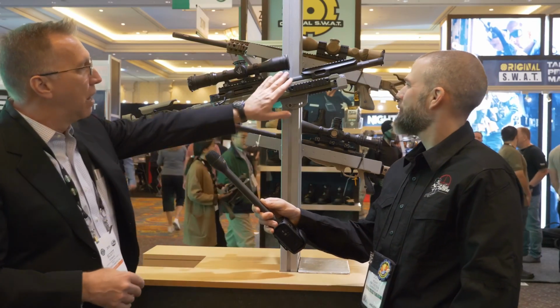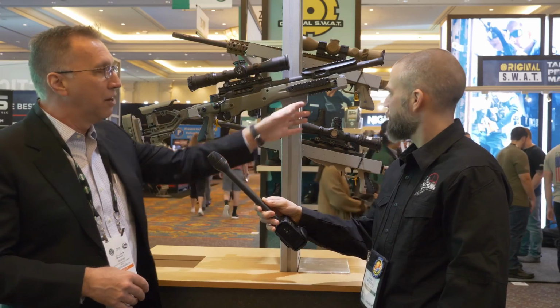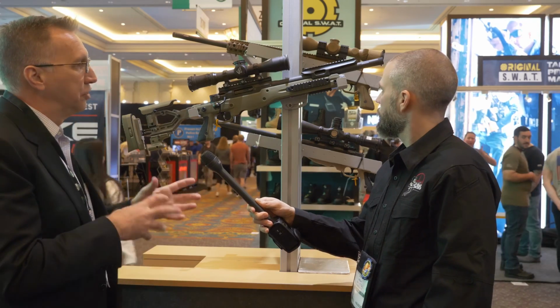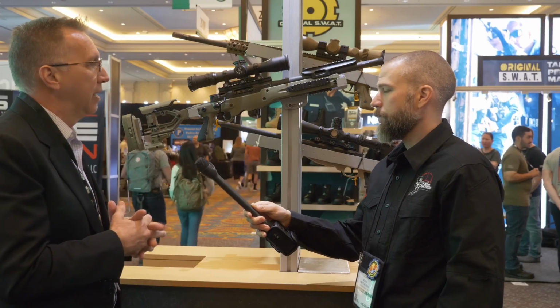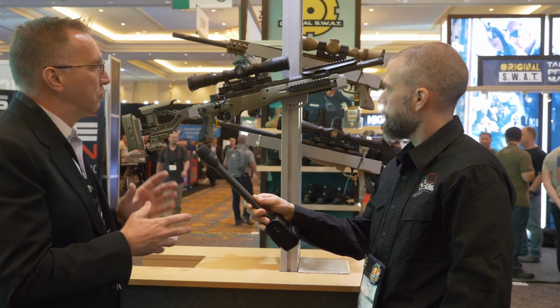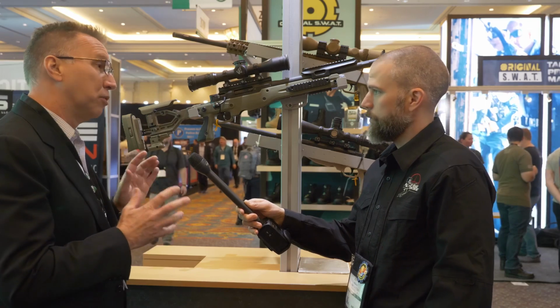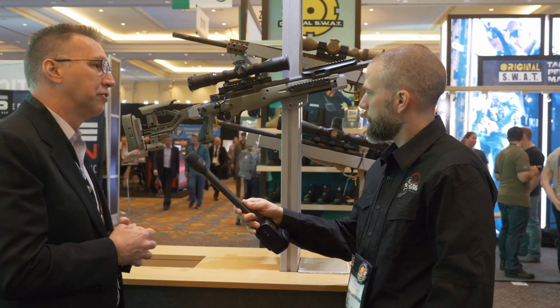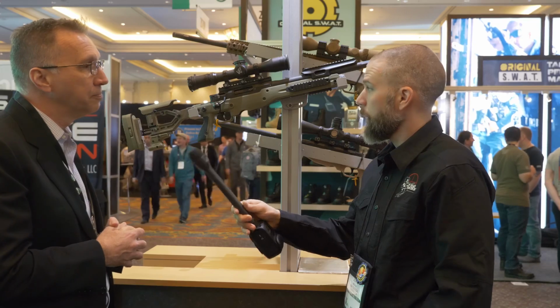We also combined the UNS and rail mount into a package under a single part number instead of a group of parts as in the past, and it's very competitively priced. So it just makes a very compact, foldable, portable system that is uniquely tailored to the needs of police snipers.